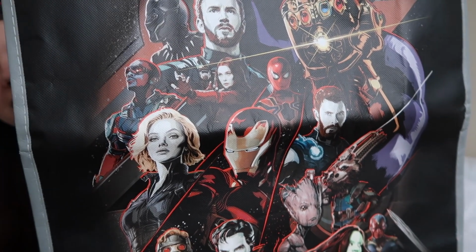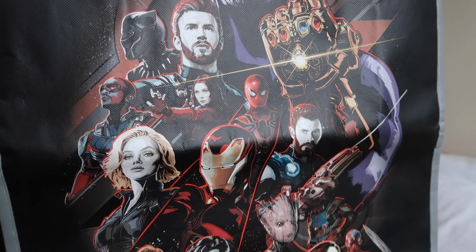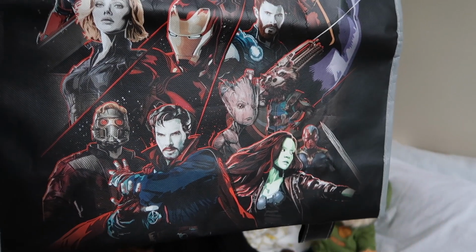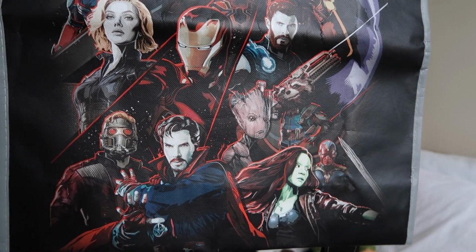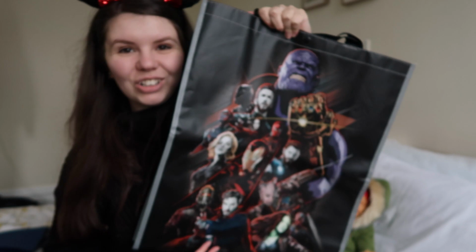Really cool. I like how Spider-Man just looks so random in the middle there. He makes me laugh. And then you've got all of the Guardians characters on the bottom as well, because I just love how this film brings all of the films together. So I just love this bag because it has all of the characters on it.